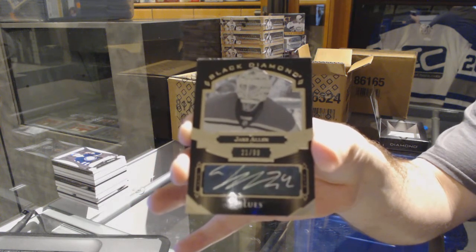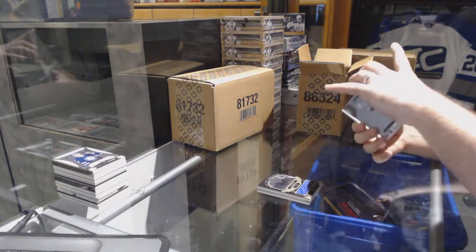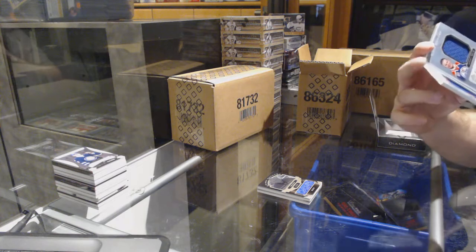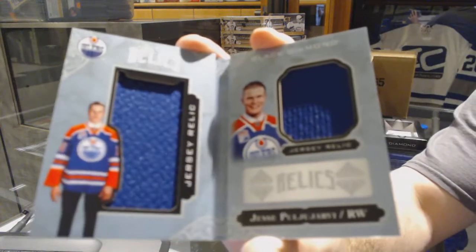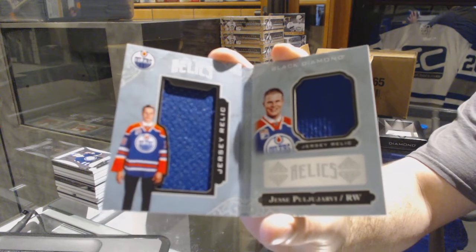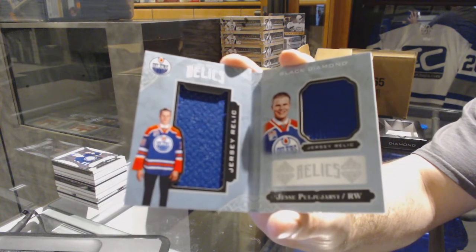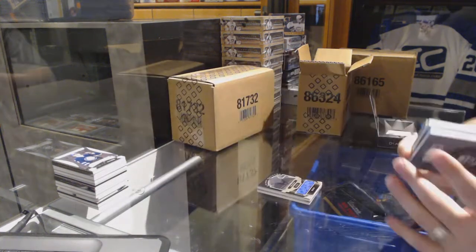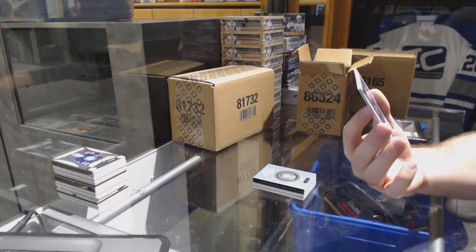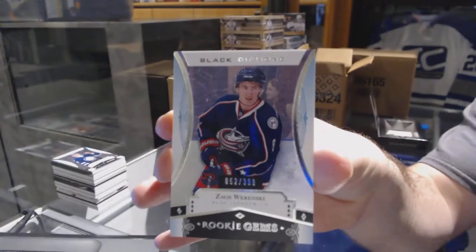Jake Allen, number to 99. For the Oilers, to 299, dual jersey booklet, Jesse Puljujärvi. Jesse Puljujärvi. We've had a lot of the big names. Laine, Nylander, Puljujärvi, Mantha. And another decent name to 399 for the Blue Jackets, Zach Werenski.